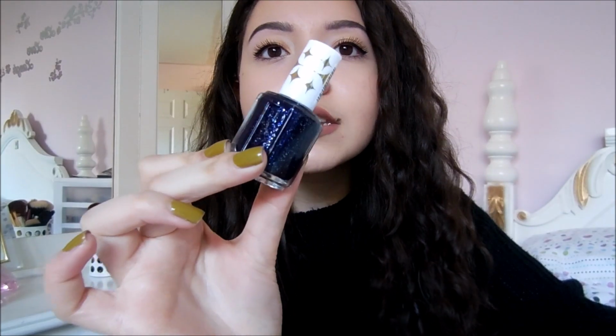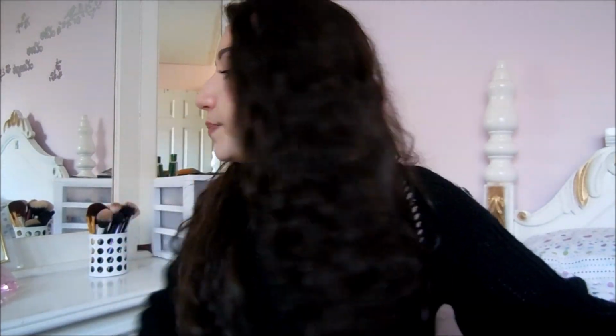I know this isn't the original one. Essie re-released a new version of it. I know the original one is super coveted. It's so expensive on eBay. But when I was looking at swatches online, I honestly think I like this more. I like it more than the original version. So yeah, I love this polish so much.